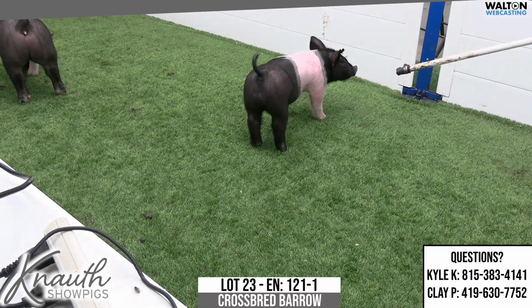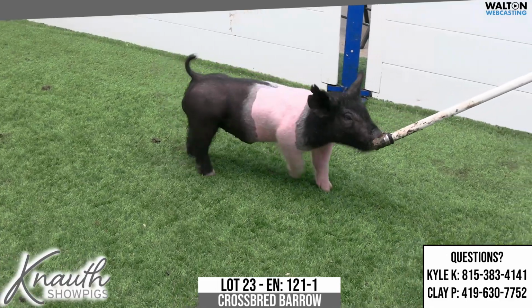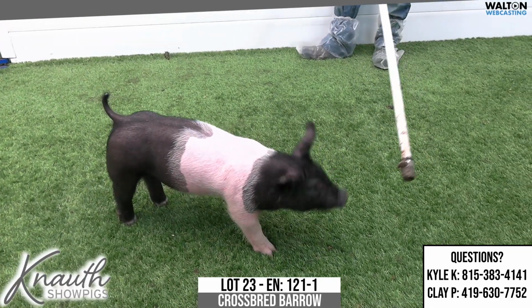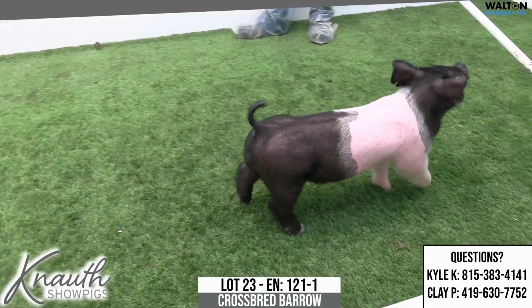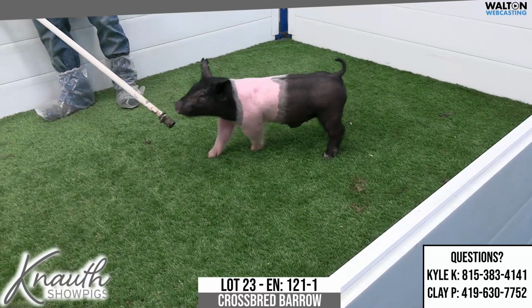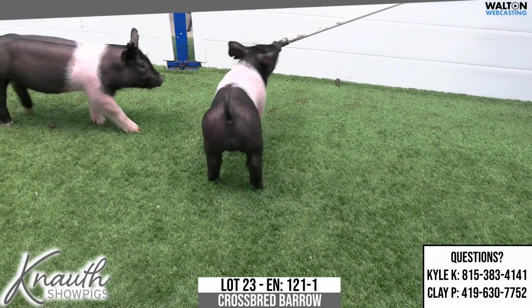Crossbred barrow, lot number 23, ear notch 121-1. Next play, 13-8, breaking rules. Yeah, this guy's just a little bit smaller than his littermates, which is fine. Full transparency, those gilts are a little bigger. He just got set back just a little bit in the nursery. But I love this pig, love his mating.